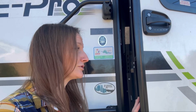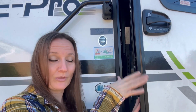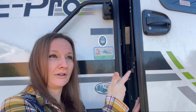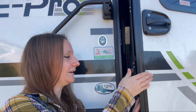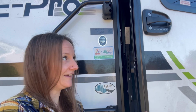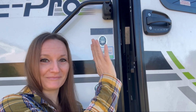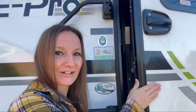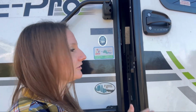The door has been functional, so I haven't been too worried about the wait. It's been probably a good month waiting for the door to come in, but it closes and I'm able to go on trips anyway. And the blind, I just taped it up to, you know, get by. So let's hook her up and take her into the doctor.